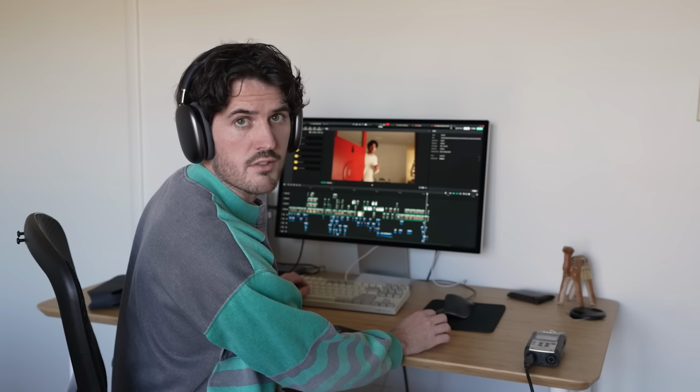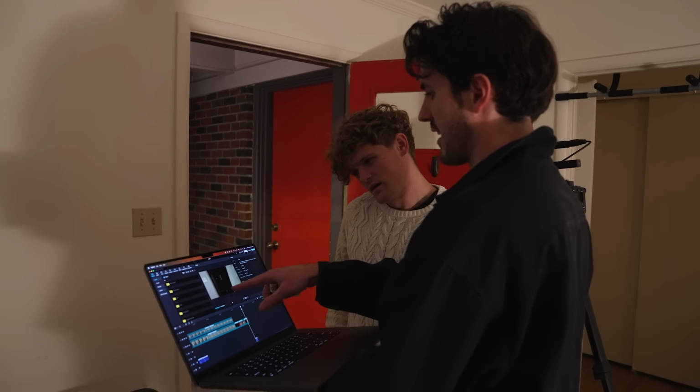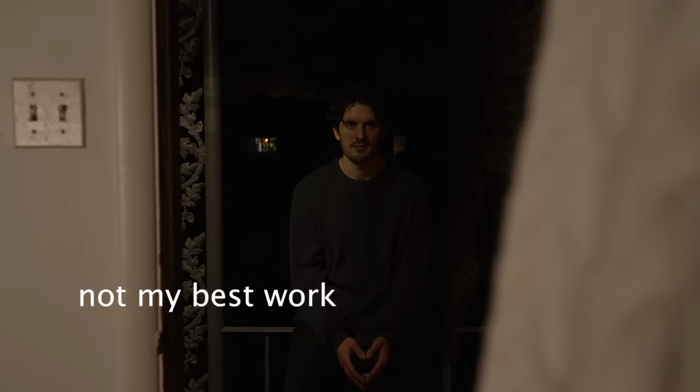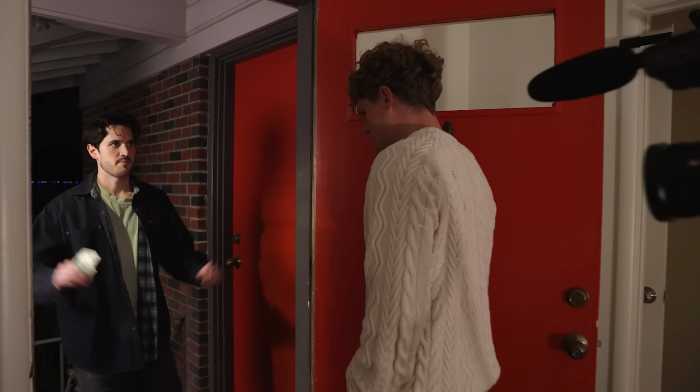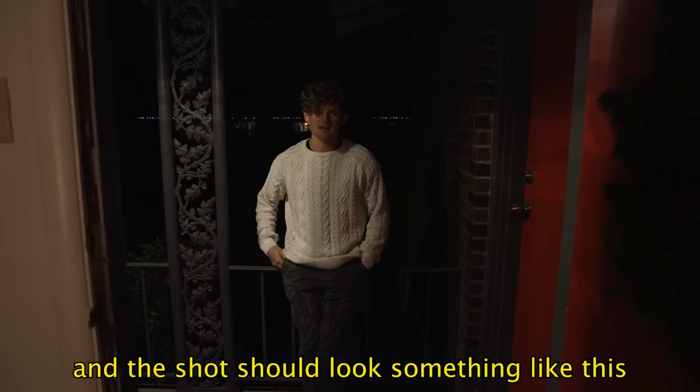We need to reshoot this. And we're back. Pickup shots. Yeah, so I thought I was done filming, but when I was editing, I realized I did a really bad job of lighting the final scene. So Ryan and Haley came back over, and this time I added an exterior light so that the shot was properly exposed. So Isaac's gonna be sitting here with $1, and the shot should look something like this.